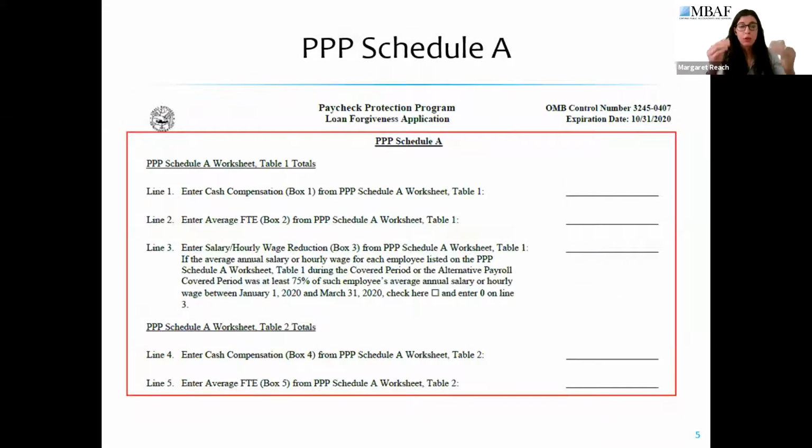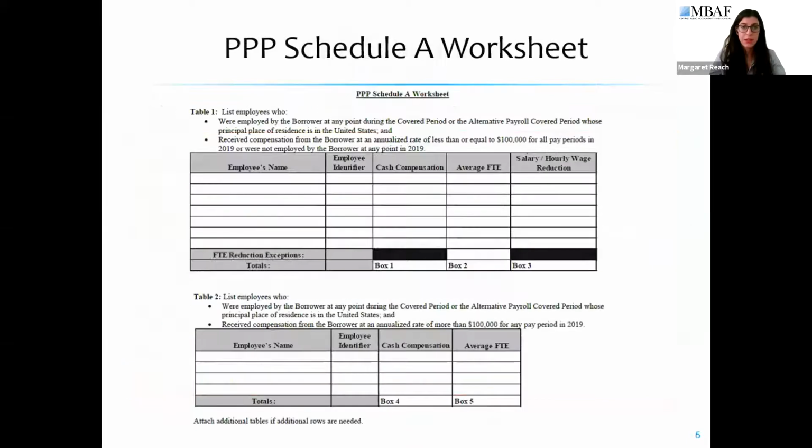And then looking through the lens again, the first scope of the lens is the application. The next is the Schedule A, which the application feeds from. In the Schedule A, you have the cash compensation for what they call Table 1 and Table 2 of the next lens, which is actually the Schedule A worksheet. So here's the Schedule A worksheet. You can see these two different boxes.